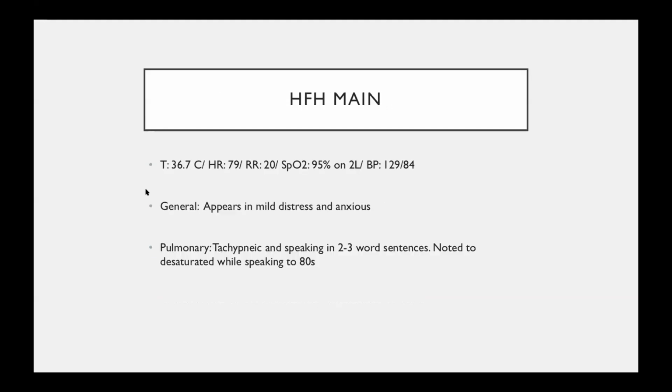When she was there, again, you could see that her heart rate was okay. Her pulse ox 95, now on 2 liters. She was in mild distress and extremely anxious. She was tachypneic, speaking in 2 or 3 word sentences, and noted to desaturate pretty quickly while she was speaking. And so we did a point of care ultrasound.